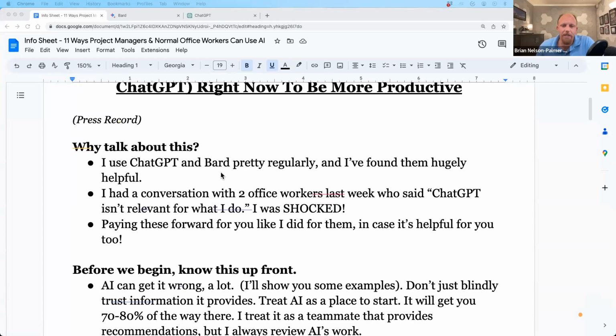So first, why do I talk about this? I use Chat GPT and Bard pretty regularly all throughout the day at this point because they are very helpful tools. I was having this conversation with a couple of office workers I was working with a couple of weeks ago, and they said, "Oh, this isn't relevant to what I do." And in my head, I thought, "Oh my gosh, you're a project manager." I was so shocked. So I shared these ideas with them, and they started to understand how these tools could work. That's what I want to pay forward to you as well.